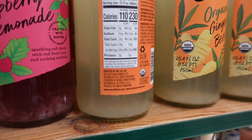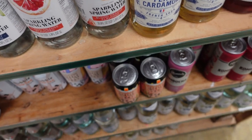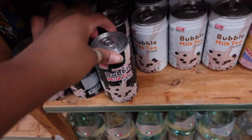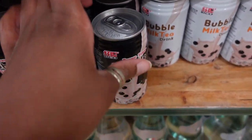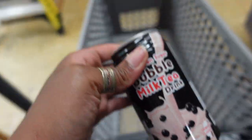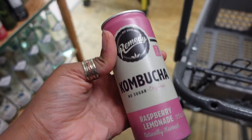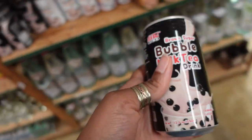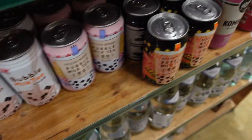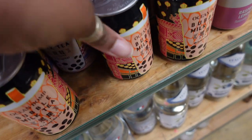Ginger beer. Dang, y'all, look at that. 54 grams added sugar. Bubble milk tea. I'm gonna try this just because trying new things. Actually, I'm gonna get this one instead because I like the packaging better.